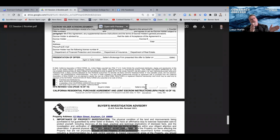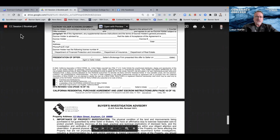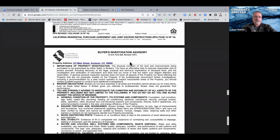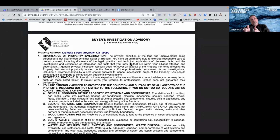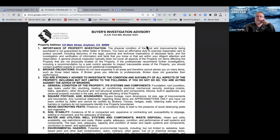So what I'll do is we're going to keep going. I'm going to use this PDF as my guide. This is how we used to do it when Norm was doing Contract College. I thought I'd made it a little bit cleaner, but we'll take the next 8 minutes and continue on the package. What comes next, after you get to the bottom of page 16, is the buyer's investigation advisory.